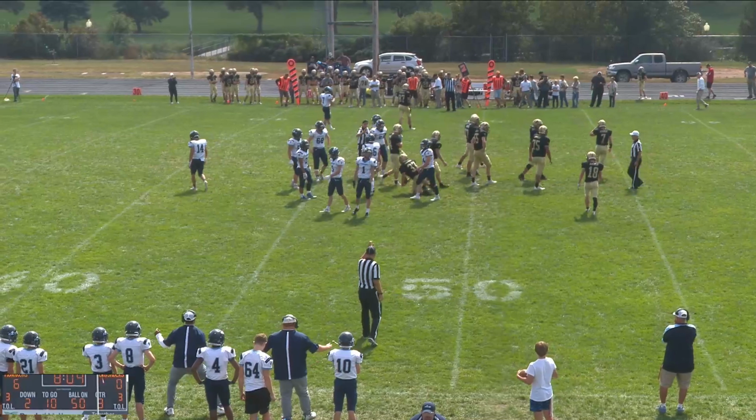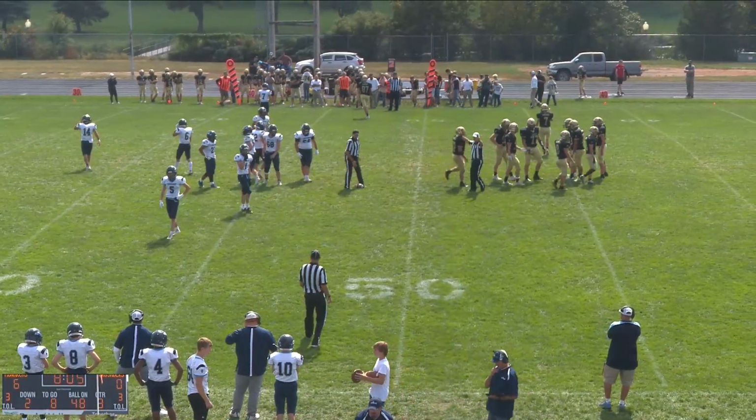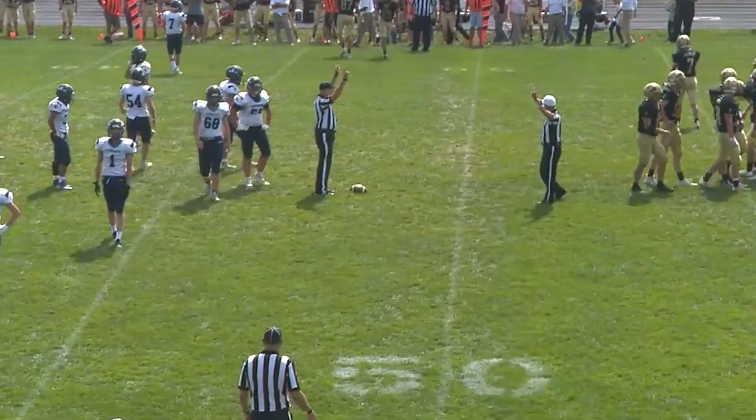Ball carried by number 37, Porter Fair. Tackle led by number 54 on the line.